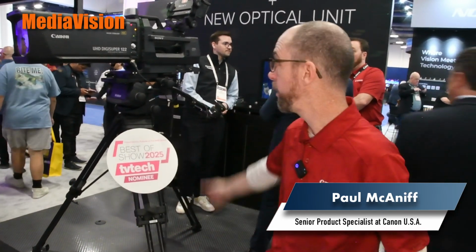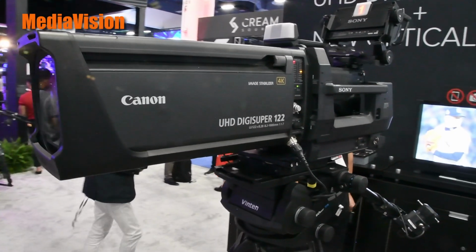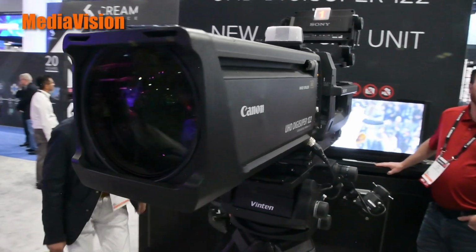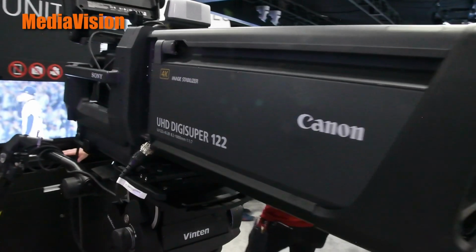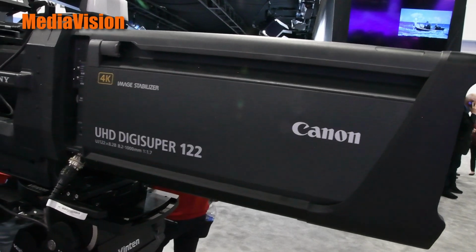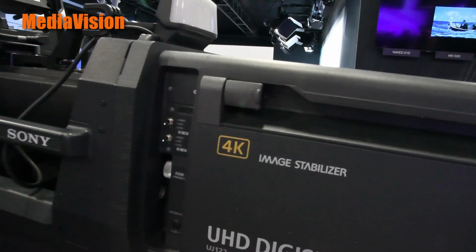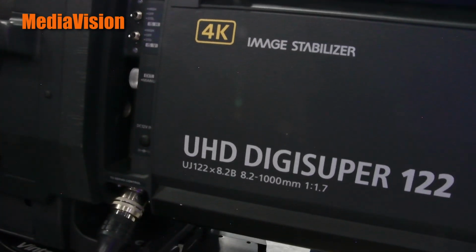Hi, we're here in the Canon booth at NAB 2025, and this is the new UJ122 Novel Look. So from the outside, it looks like any other 122, probably the most widely adopted long lens in recent sports coverage. What makes this different is it now has a Novel Look optical unit. This is a modification that we're offering for the lens. What it does is it mimics a shallow depth of field look while not having to build an entire SMPTE chain for one dedicated specialty shot.